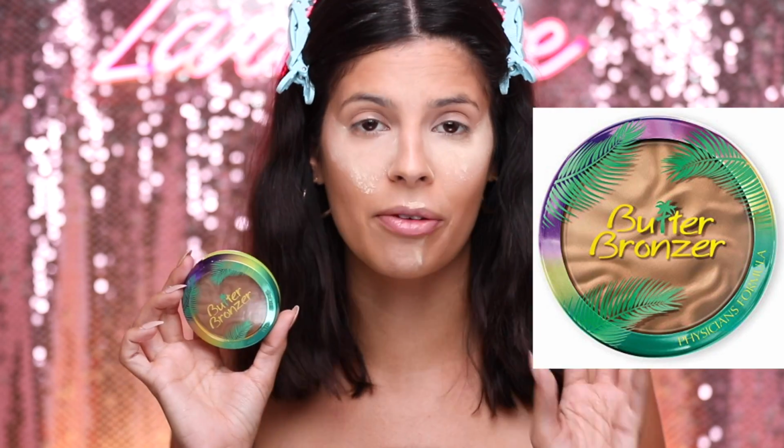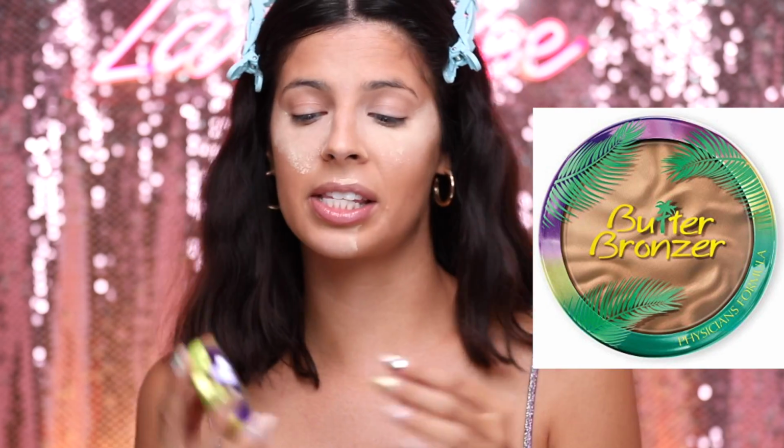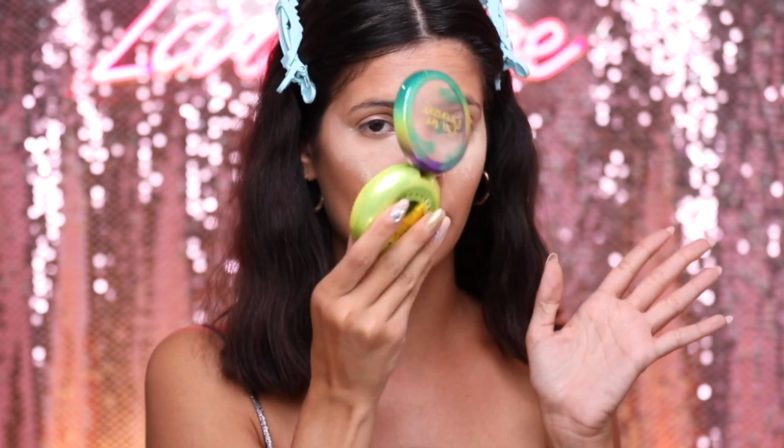While we're baking our cake, I'm gonna go ahead and add some bronzer. You guys know I love this bronzer. I didn't really see a specific brand new one that I should grab, so I just grabbed one of my favorite bronzers you can get at Walmart. This is the Butter Bronzer by Physicians Formula. It is so nice and it smells like coconut.